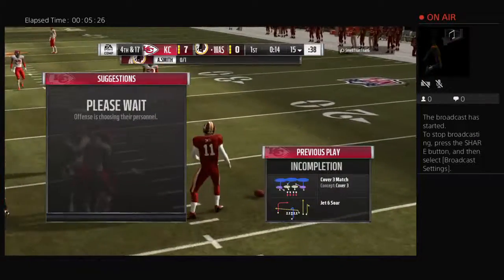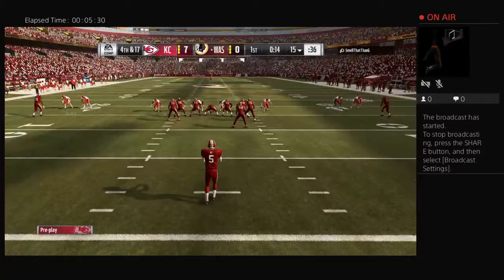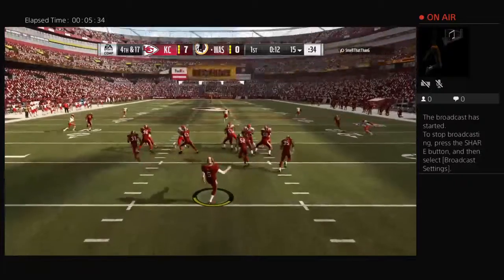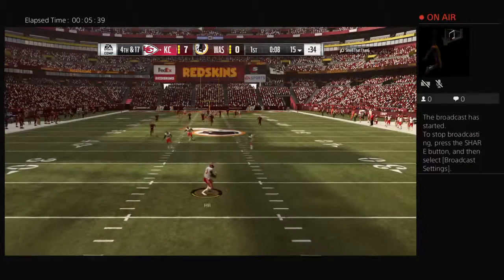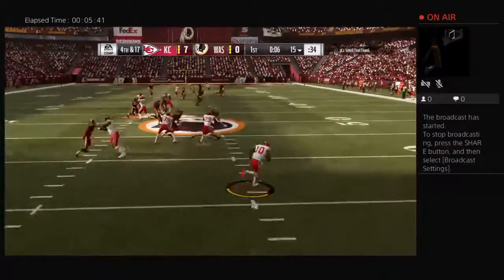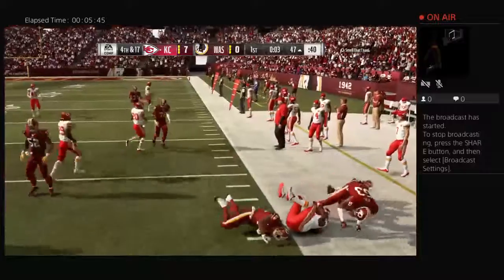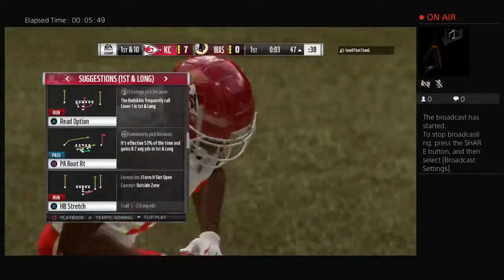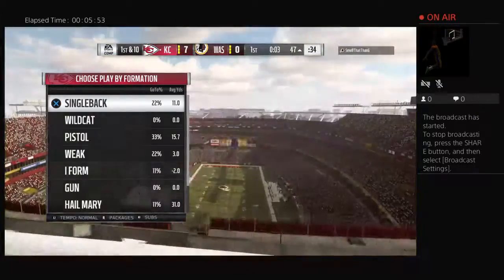Now throwing on 3rd down there, but he cannot connect. And that one drops incomplete as he got popped as he was throwing it. And now the punter, Tress Way, as he sends this one away. That's taken on the 25. Great blocking, nearly sprung him there. 28-yard return. And the Chiefs will have excellent field position here as they take over.